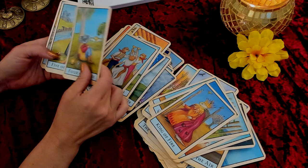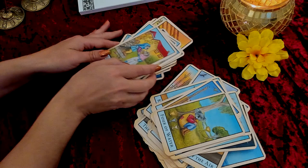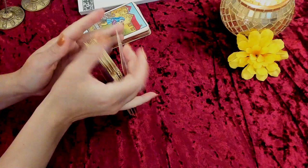Okay. So my non-favorites is still bigger than my favorites, but I do have a lot. I do have a lot of favorites. Let's start eliminating.